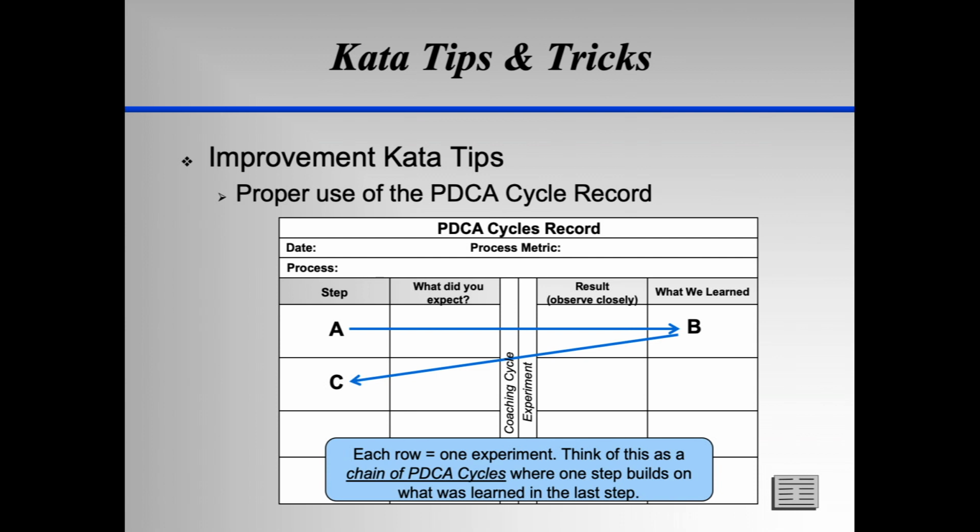An issue that I have seen with the use of the PDCA cycle record is that learners attempt to fill out multiple rows at the same time. They create a sort of action plan with all of the steps expected to be taken. However, this would not be proper practice. Kata should be practiced one step at a time. A learner need not predict how the improvement effort will take place. It is about using the learning from one experiment to determine the next experiment, as the learner expands their threshold of knowledge.